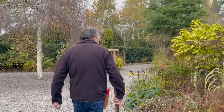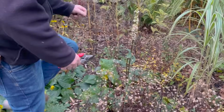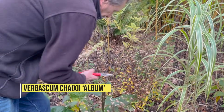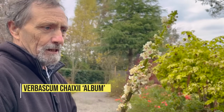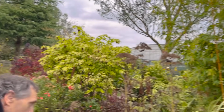Here we have Verbena Chaxii, and I've been deadheading. This is the first year I've deadheaded early because it was going everywhere. It's an amazing, really good Verbena, but you have to watch it. Now we have a bit of trouble here.